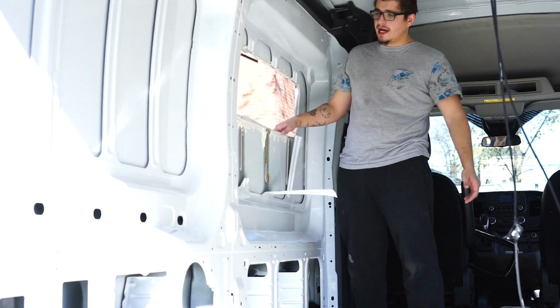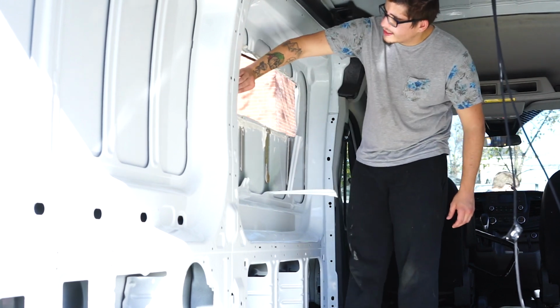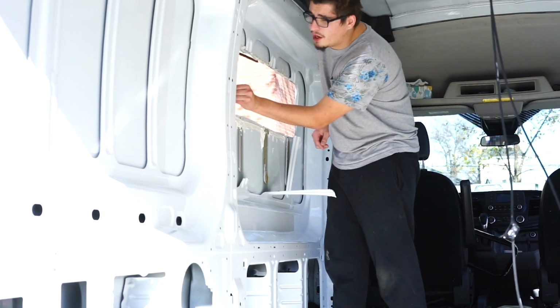Now we have a hole, so now we're gonna go, we have to cut out a little bit more. We're gonna probably take some of this caulk off real quick.